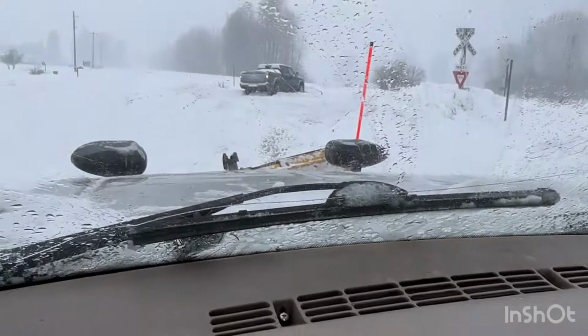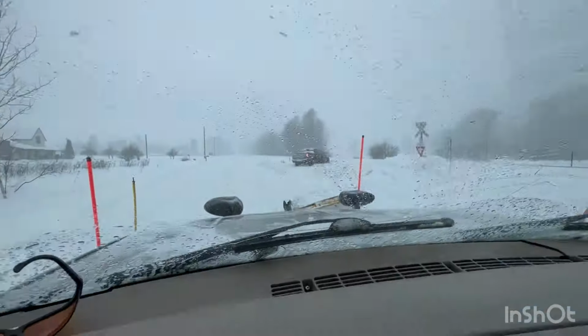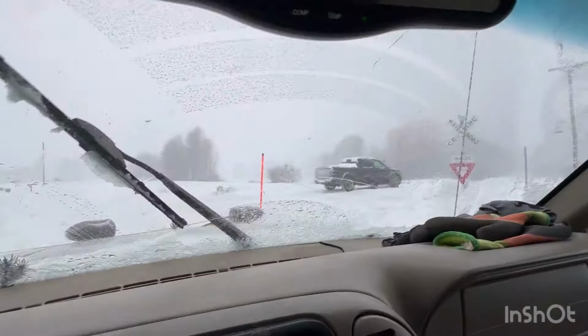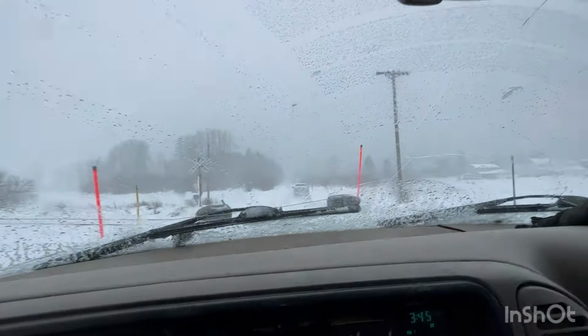That was a pull. Wow. Well, this guy just slid into the ditch. Good thing I have a winch. Let's go yank him out. Hope they got out. The old Ram Rebel. Kind of probably scared of me.